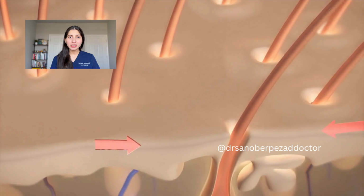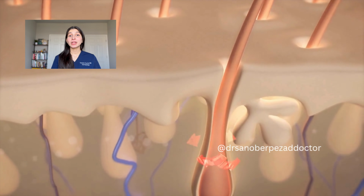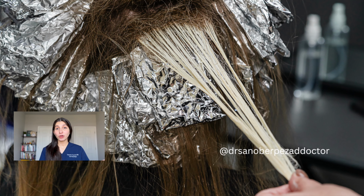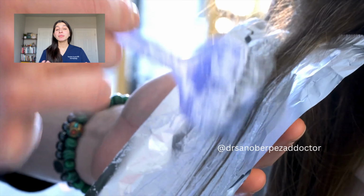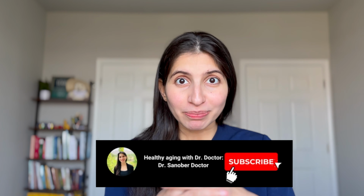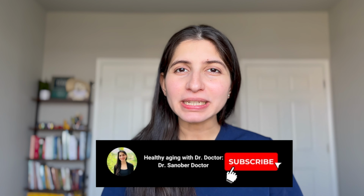Ammonia pulls apart the layers of hair proteins so that the dye can access the interior of the hair shaft. Then hydrogen peroxide bleaches the hair and helps paraphenylenediamine, that is PPD, which is one of the primary coloring agents, to become trapped in the hair. It is this PPD which is the naughty culprit for most problems.